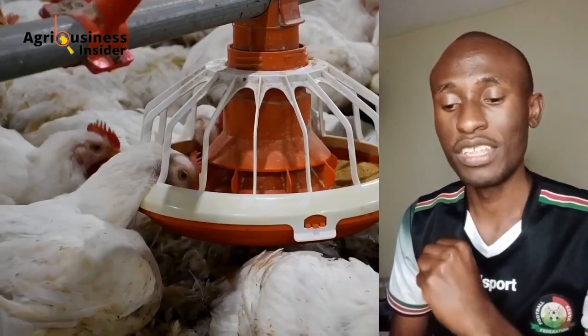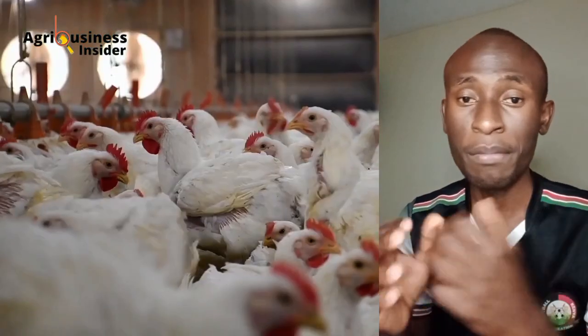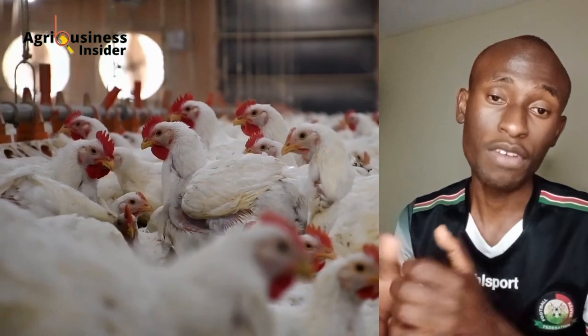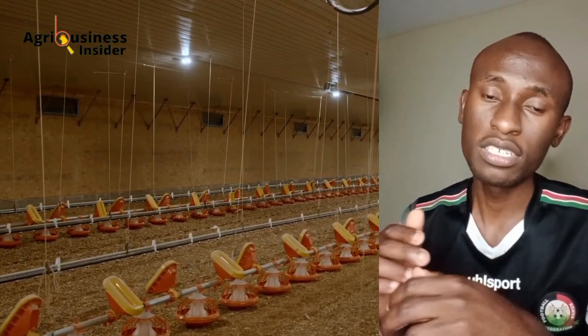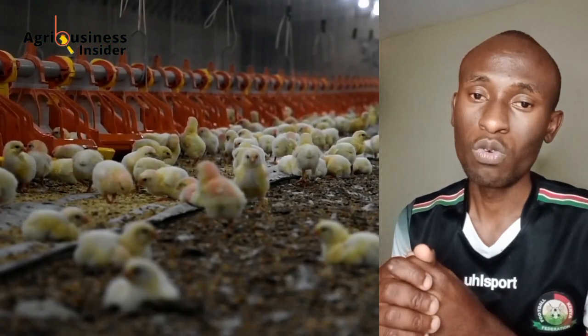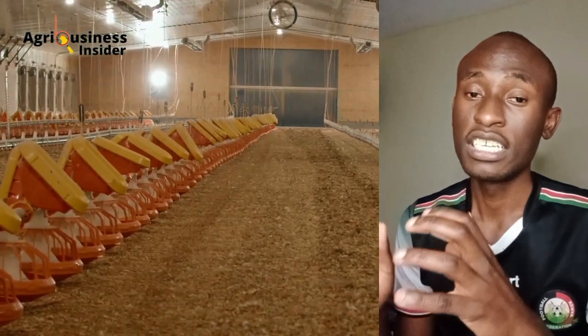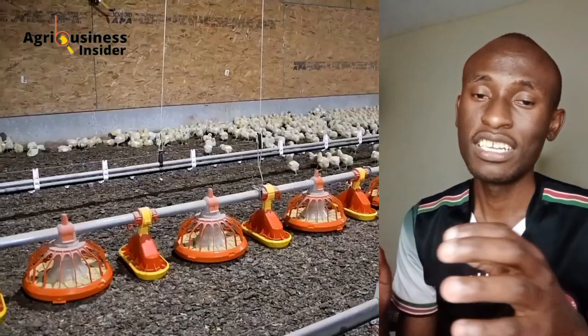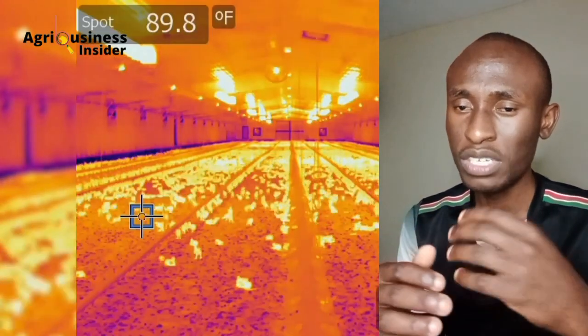The fourth and final thing is removing leftover feeds. As I told you, some farmers are doing backyard chicken farming, and they are giving their chickens the leftovers, all those leftover feeds. When you give these leftover feeds to your chickens for at least 20 minutes, I believe that after that you'll see that the chickens are not eating anymore.